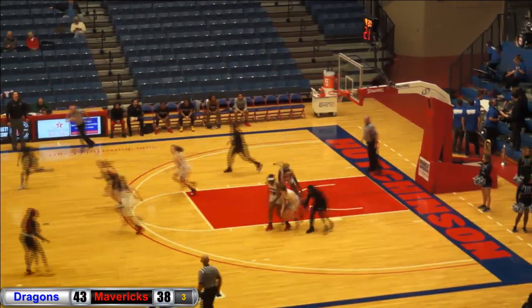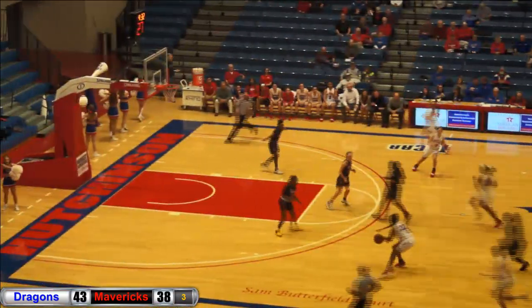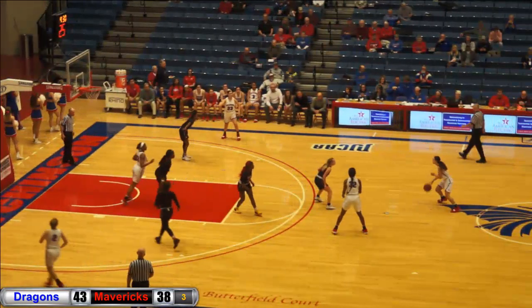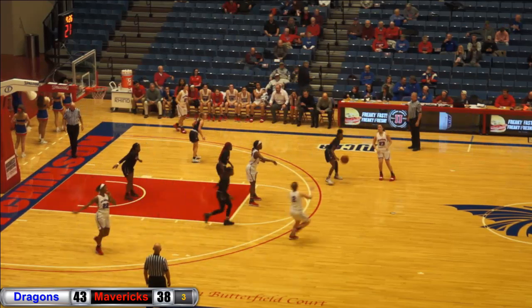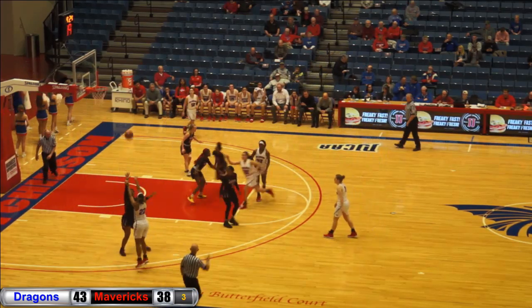Give and go down low, ball knocked away. Loose ball picked up by Mickens, who's playing with 3 fouls, by the way. She got in foul trouble early on. Coaching staff really wasn't aware that she picked up her 3rd and kind of looked amazingly up on the board when it popped up there. So she had to sit a lot of that first half.